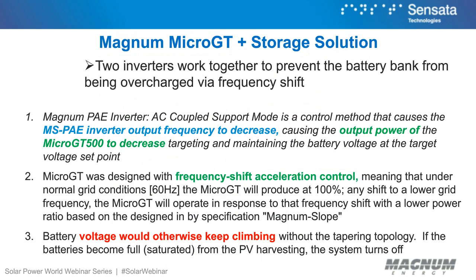All right, so just a few bullet points here on how the two systems work together. Bullet point 1, the Magnum PAE inverter, you're going to set that up for custom battery. And when you put that in custom battery mode and you set those battery parameters per the battery manufacturer specifications, that automatically enables AC coupled mode internally. What the Magnum does is, as the battery voltage increases just past that absorb set point, it's going to start lowering the frequency, which is what we're talking about in number 2. So the Micro GT is watching for that lower frequency, and as it starts to see that, it backs its power down. And we call that the Magnum slope.